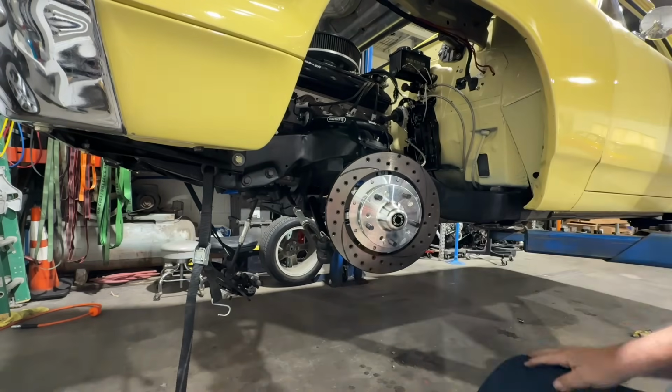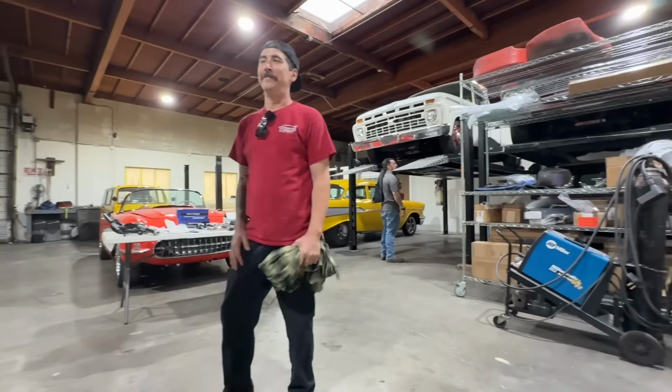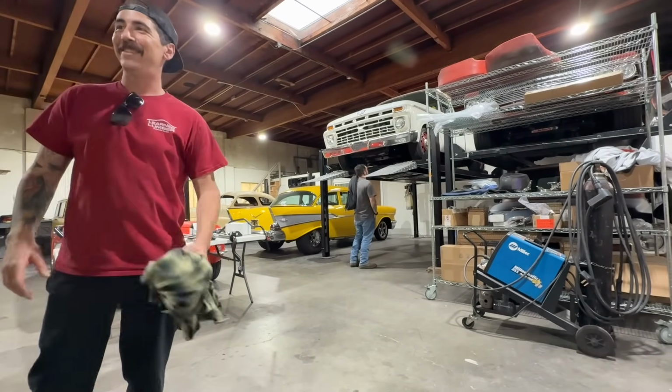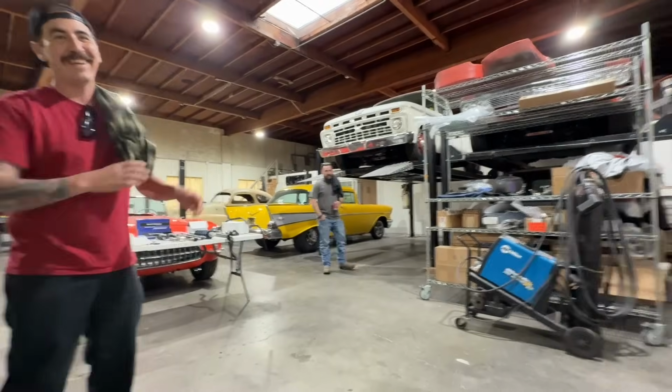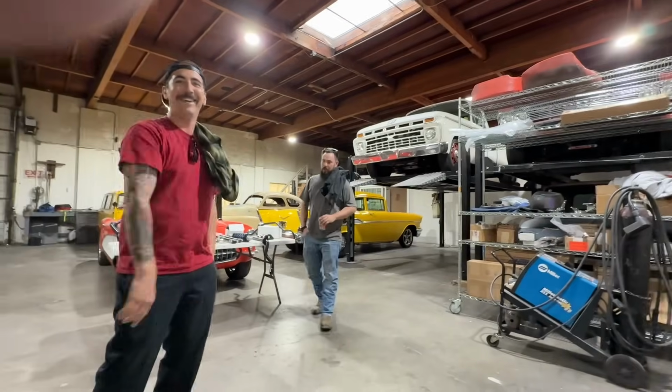Man, looking pretty good. In the middle of all that, Joey Chevelle and neighbor Mike. Hey, neighbor Mike. You know where Mike lives? He's his neighbor. Hence the name Neighbor Mike.